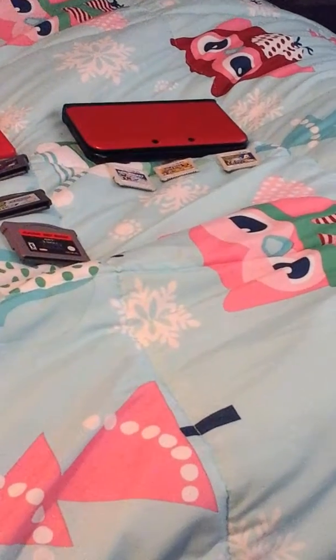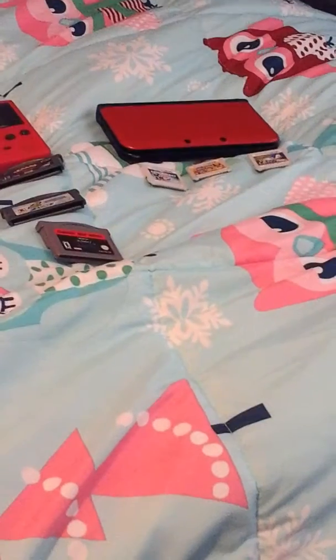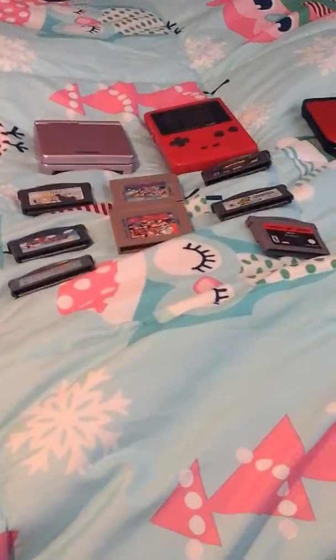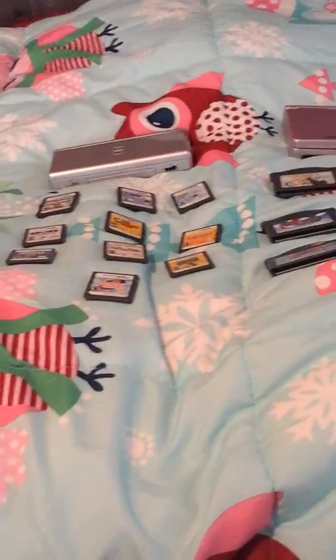We are back once again with another installment of my game collection series. And today, in part 3, we are going to be discussing my handheld systems, specifically the Game Boy Color and the Game Boy Advance SP, the original Nintendo DS, and of course, the 3DS.